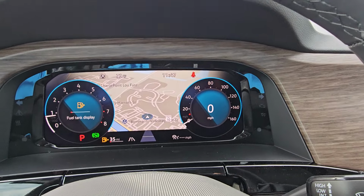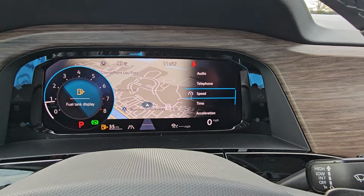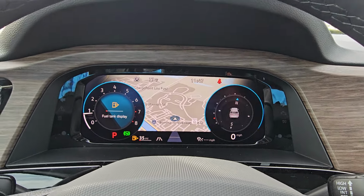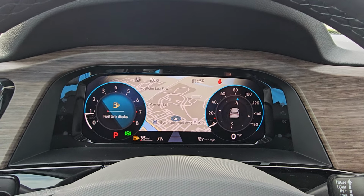So over here on the right, I can change this one as well. So I can do speed, acceleration, compass. I'll actually set a compass in there. So you have that there as well.